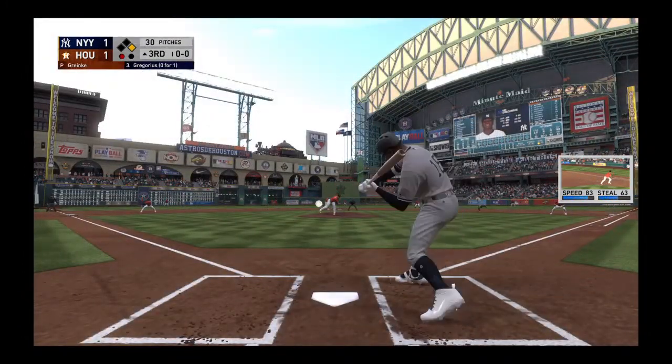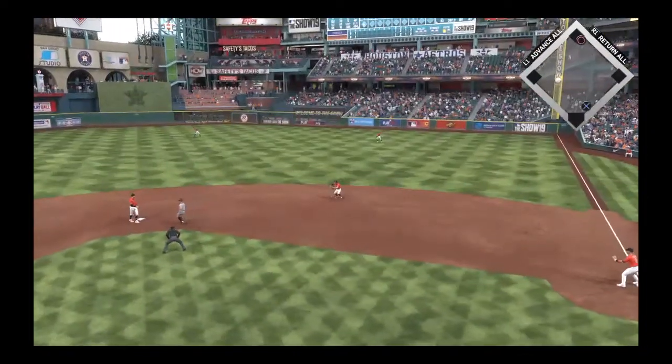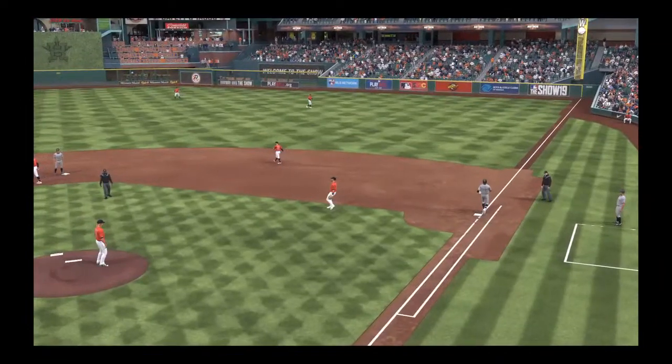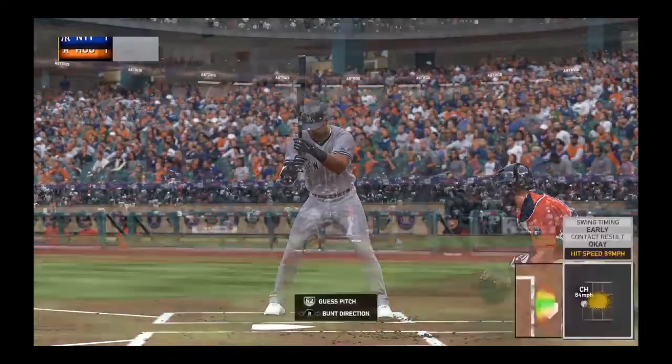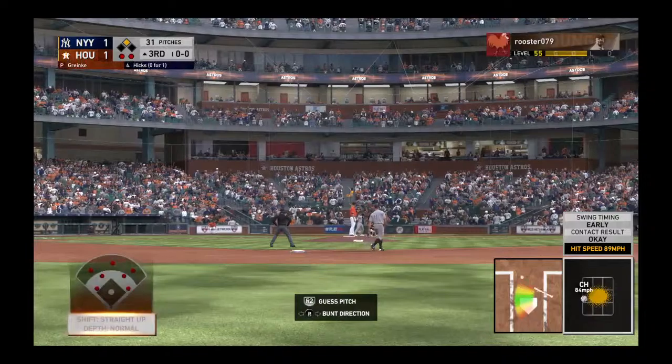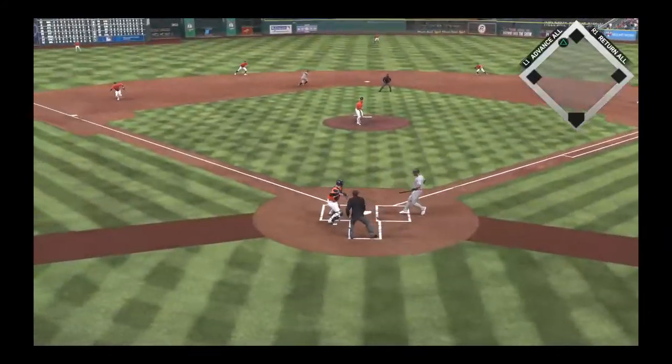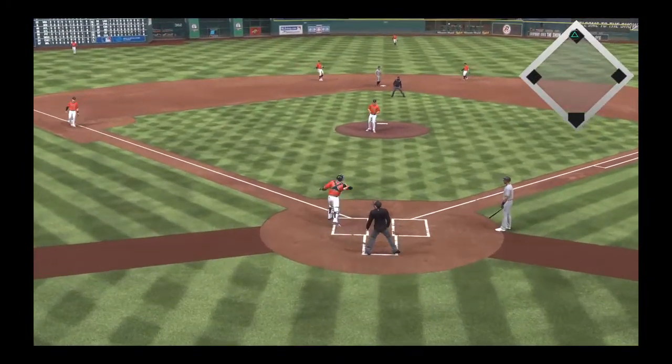Here's the first pitch now from Greinke. Hit out towards second. Altuve fields it cleanly, and there's out number 2. Next for New York, Aaron Hicks, as the switch hitter will take his cuts left-handed here. Here's the first pitch to him. Pitch out. Nothing doing.